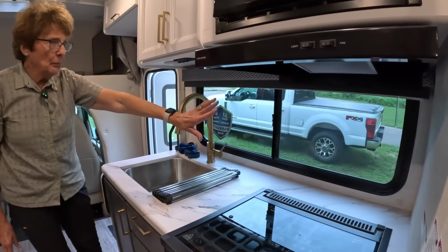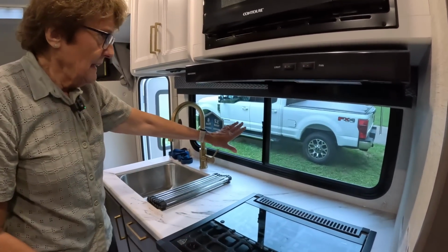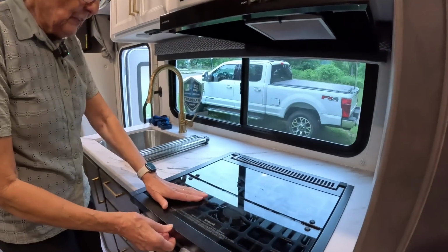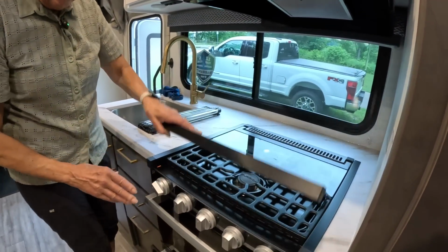Windows, we can open that up. Get some air in here. The windows slide open like that, with screens. I like slide open rather than crank open for 2 inches. I've got 3 burners with the nice metal top. LP gas, that I like.